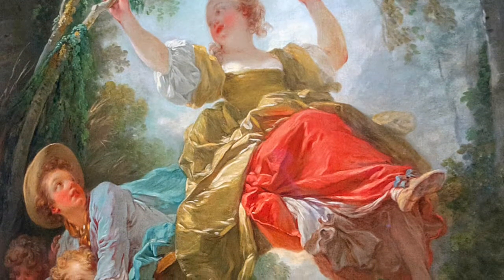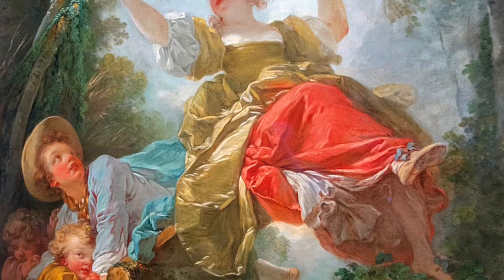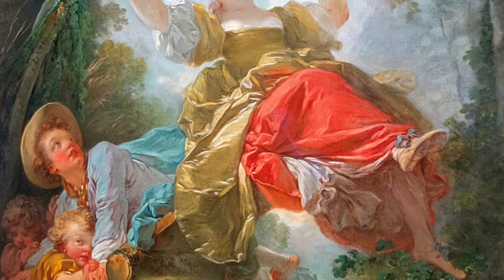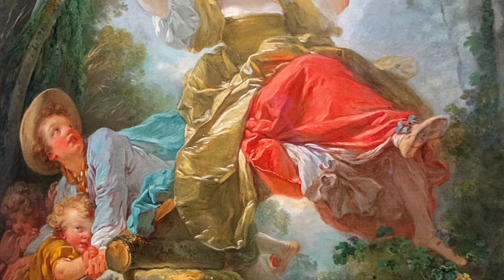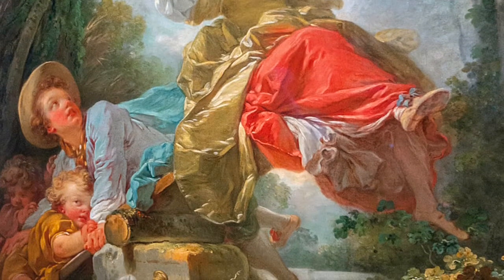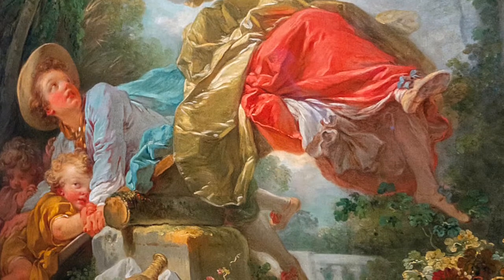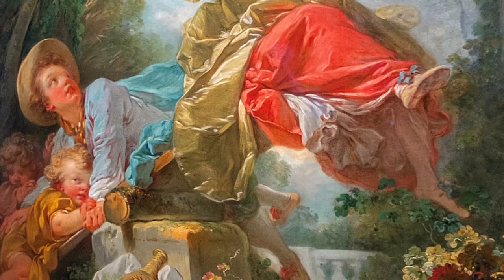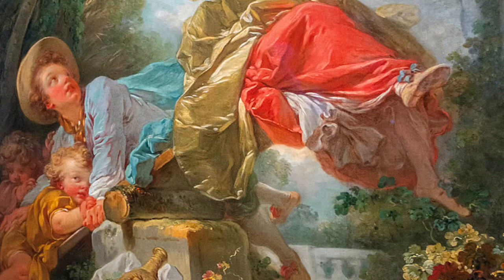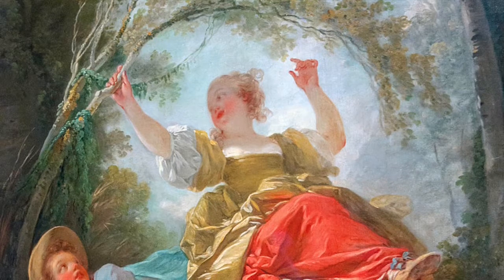The painting depicts a young couple in a rustic area. Their actions at first glance seem innocent, as the young man is portrayed using the seesaw to raise the woman into the air, where she takes hold of a tree branch. However, the rhythmic motion of the seesaw could also be taken as a reference to lovemaking. The painting itself is a great example of Rococo style.